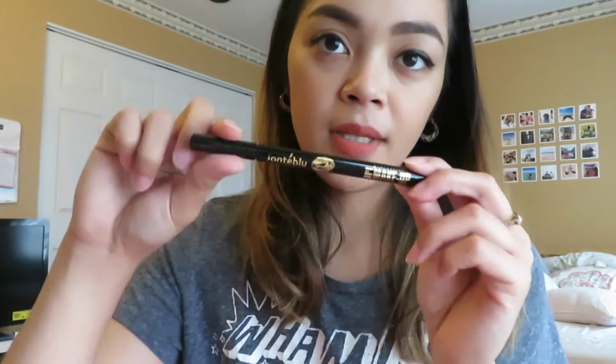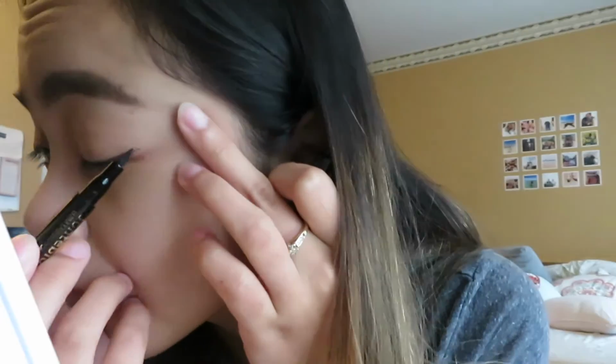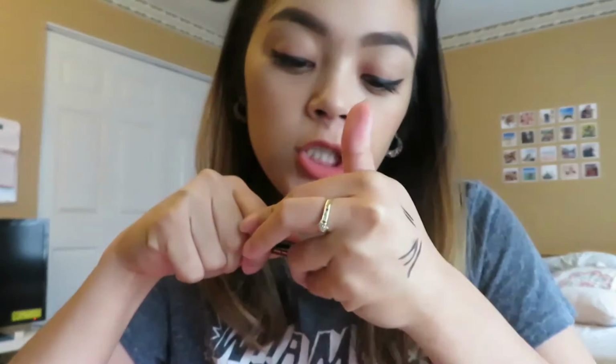Next is a Jante Blue Ultra Lasting Formula Black Liquid Liner. I love getting liquid liners in IPSY bags because I never have to buy liquid eyeliners. Every time I run out, I get another one in 2 months. But this one swatched a little streaky. It's not as black as I want it to be, and the applicator isn't as thin as I would like, but it's not bad. I used it today and yeah, it's decent. It's not my favorite, but it's good.